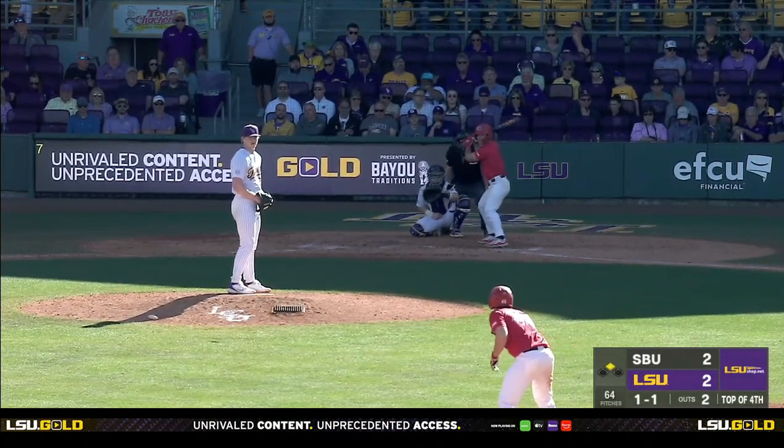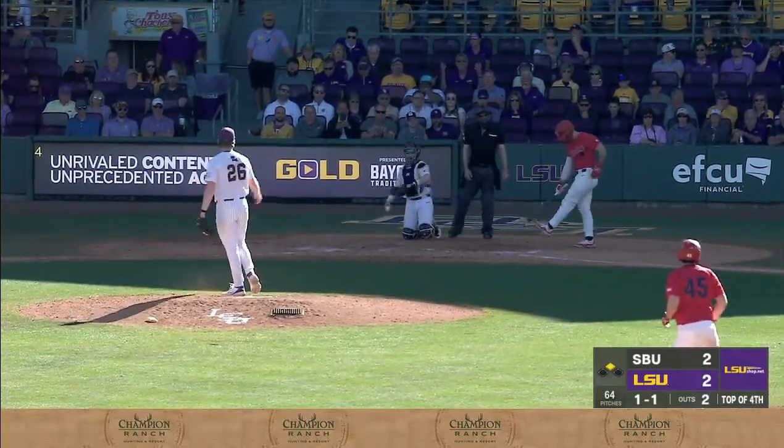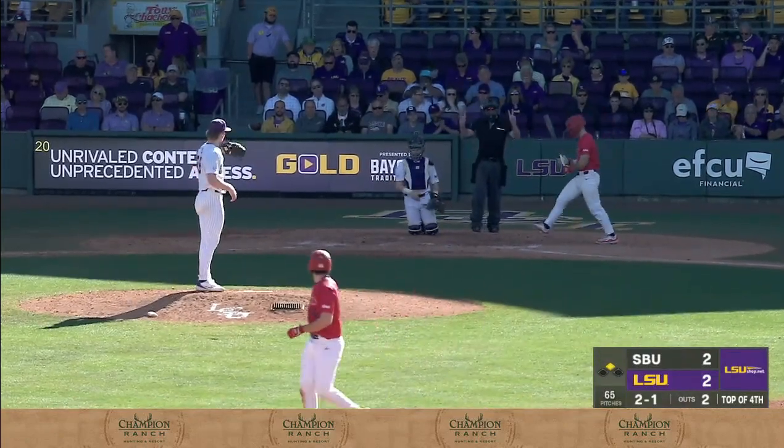Runner at second, 2 down. Tie game, 2-2. Hurd fires. It's low and inside. 2-1 now to Leone.